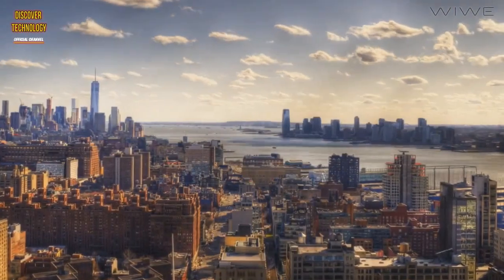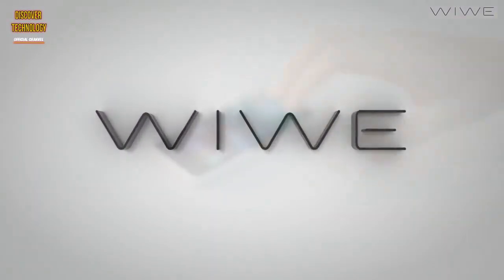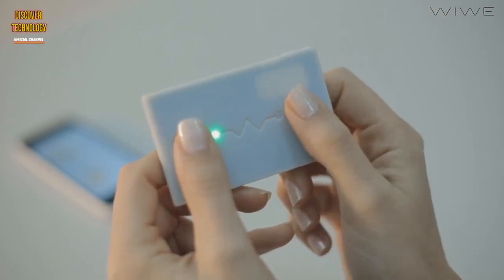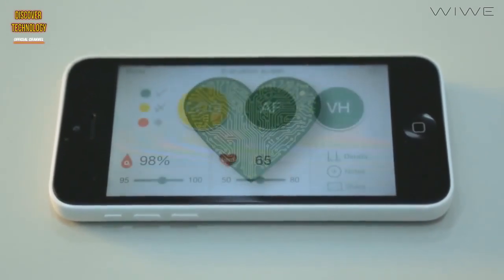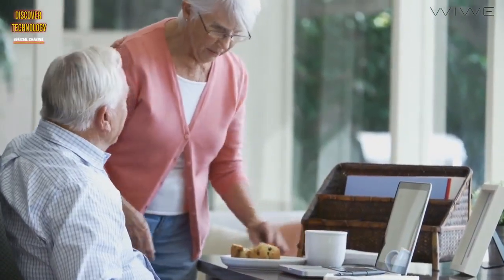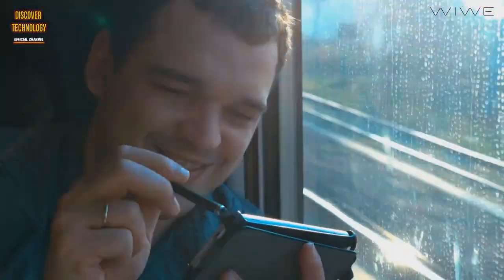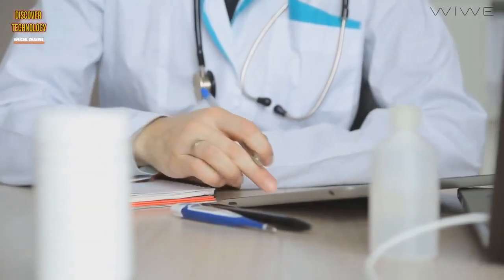We don't always have time to think about our health as much as we should. Vive changes that. All you need is a smartphone. Just start the app, put your thumbs on the Vive, and after 1 minute, the results appear on your mobile. With Vive, you are also able to take care of your aging parents. The risk for stroke is much higher with elderly people, and using Vive, you can keep an eye on their health even from a distance. It's very simple to share the ECG results in detail with any family member or a doctor.